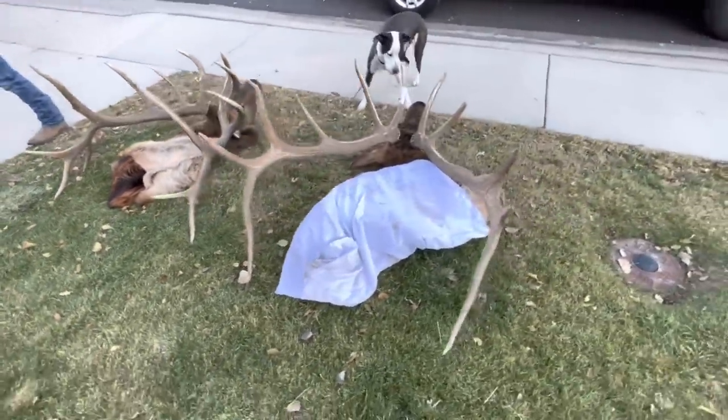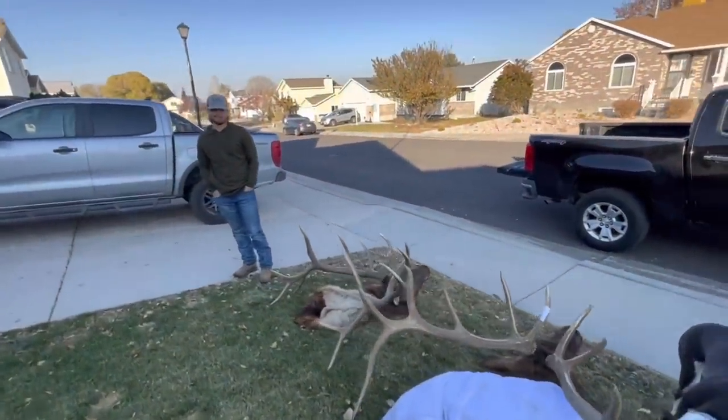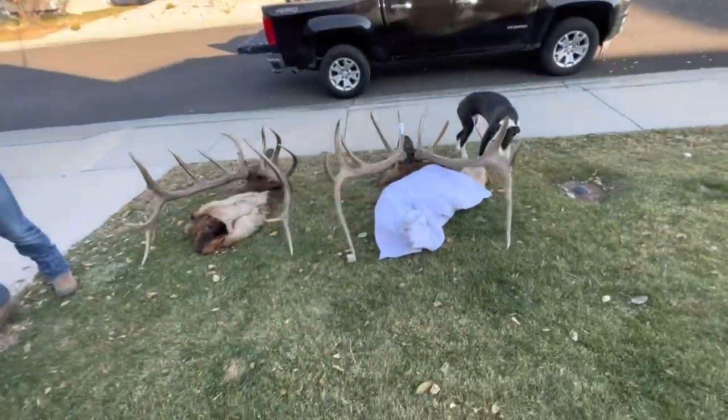Yeah, man. Sounds like you guys shot him not far from where we seen him. He just came onto the south slope.